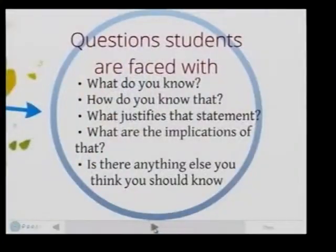And lastly, they are modeling higher order thinking skills and asking questions, such as when we go over these questions, we typically ask the students, what do you know? How do you know that? What justifies that you said that? Can you prove it to me? What are the implications of what you've just said? And finally, is there anything else you should know or think you should know to be able to help you to solve this?